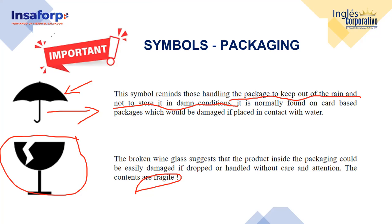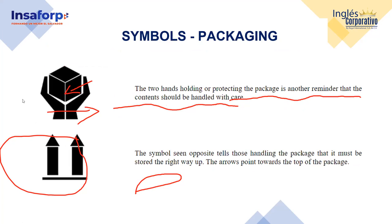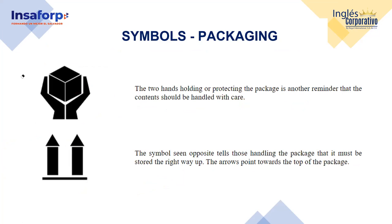Okay, siguen llegando los results. Okay, good. Then we have more. We have this. Two hands. This is one hand. This is another hand. It says the two hands holding or protecting the package. This is another reminder that the contents should be handled with care. You protect the product because it is very fragile too. But this is another symbol that we can use to say that the product is fragile.